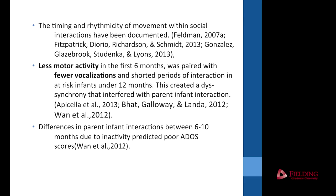Less motor activity in the first 6 months in children was paired with fewer vocalizations and shortened periods of interaction in at-risk infants under 12 months. And this created a dissynchrony that interfered with parent-infant interaction. In other words, these slow-to-move babies that were less vocal were not as robust in their parent-infant interactions. And differences in parent-infant interactions between 6 and 10 months that were due to this lack of activity predicted poor ADOS scores.